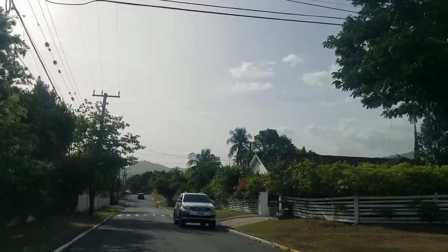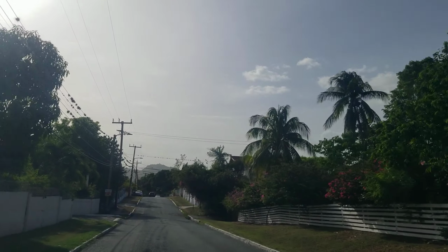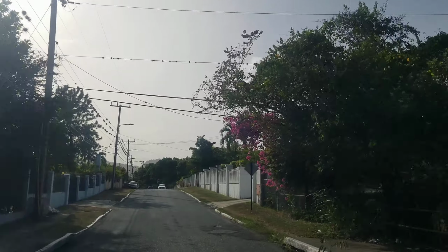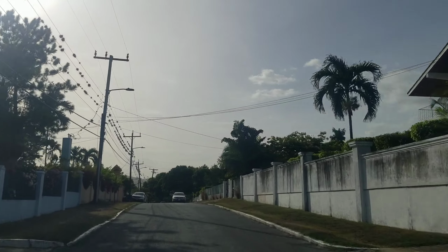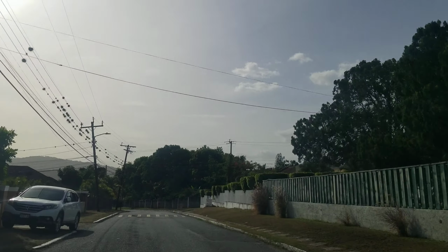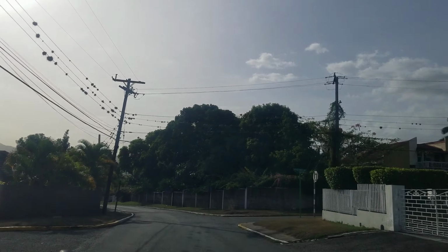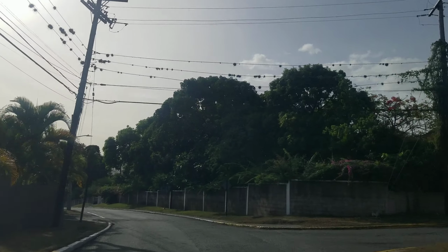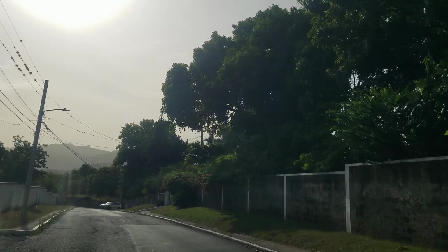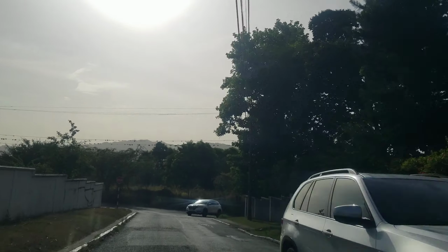But here you can see some more sleeping policemen. We're now in the Cherry Gardens area. Now, sometimes the members of parliament, I don't know if they are allotted a certain amount of money to fix the roads, or it's from their constituency fund, or if they approach the municipal corporation to get funds to fix the roads. I don't know how it's done, but most times if you want these roads fixed, you have to go through the member of parliament for the area.